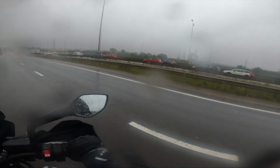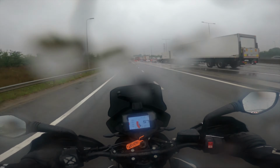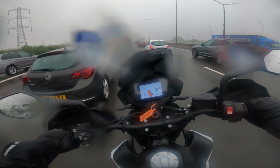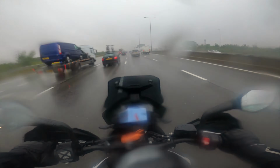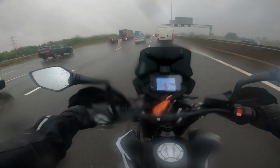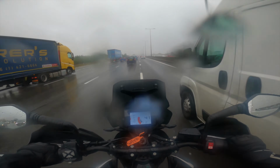Oh wow, look what I've just joined. So it looks like I'm going to be doing a filtering test as well. Let's duck out a few lanes, shall we? So, yeah, it's comfortable. Duck out another lane. I'm very upright. I've got a very commanding view of the road, which I actually really like.